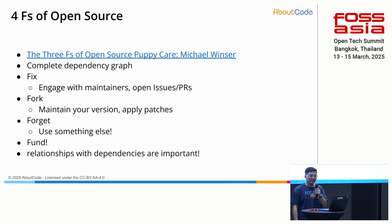This is something that Michael Winser, who is from the Alpha-Omega project, talked about in a talk at FOSDEM. He also hosted the security and license compliance fringe event there, where he spoke.